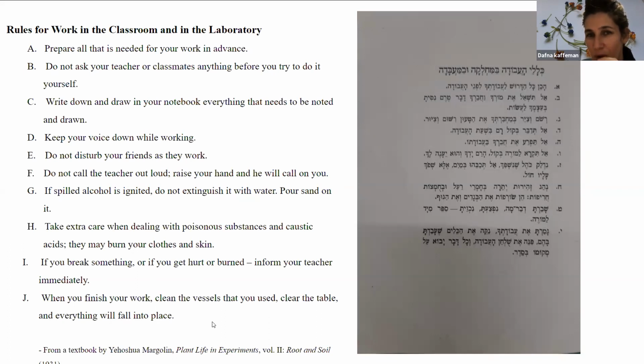Because we all want everything to fall into place. We all want everything to be okay. And it's not. And where I come from, it's definitely not. There are so many things that happen. And this was really stuck in my mind. And then I decided to work with it.